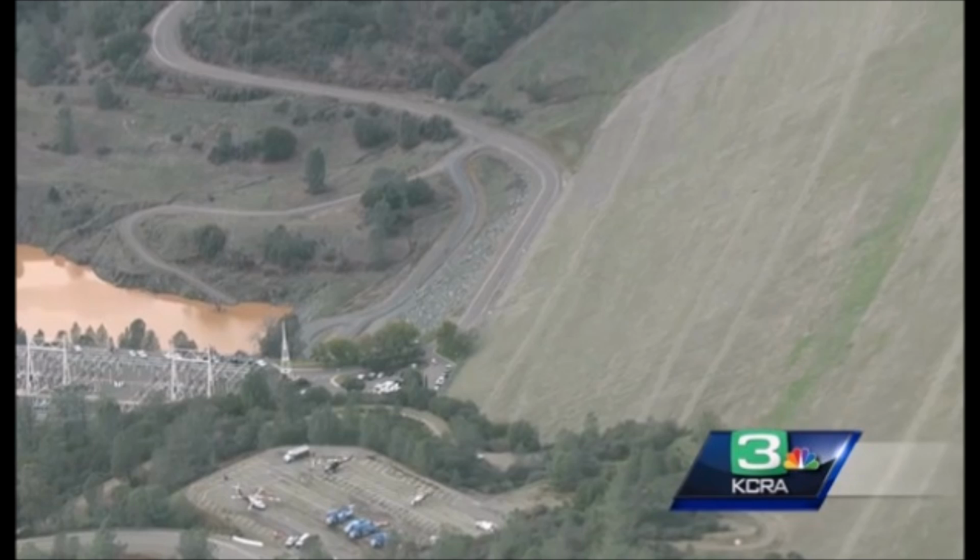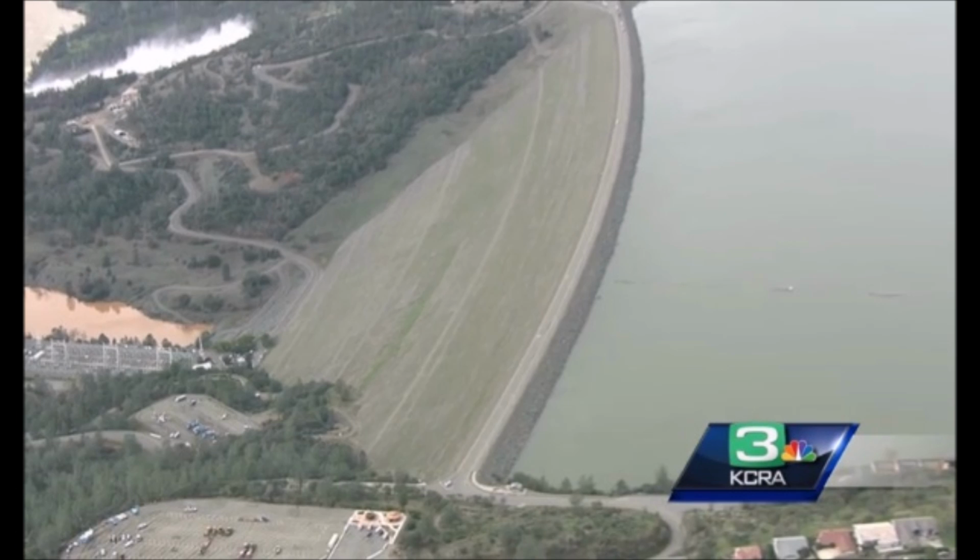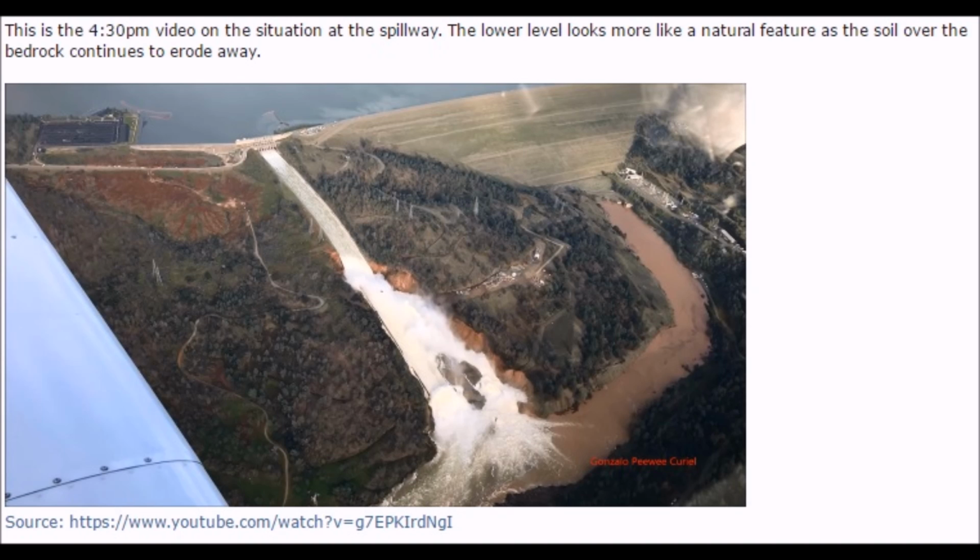Also, I want you to take note of the scale of this dam. There's helicopter landing pads. There's four helicopters with the bus down there. And when we take a wide shot out here, you can see the height of it. The dam's 700 feet tall. And the amount of erosion coming off of the flow they let out there.